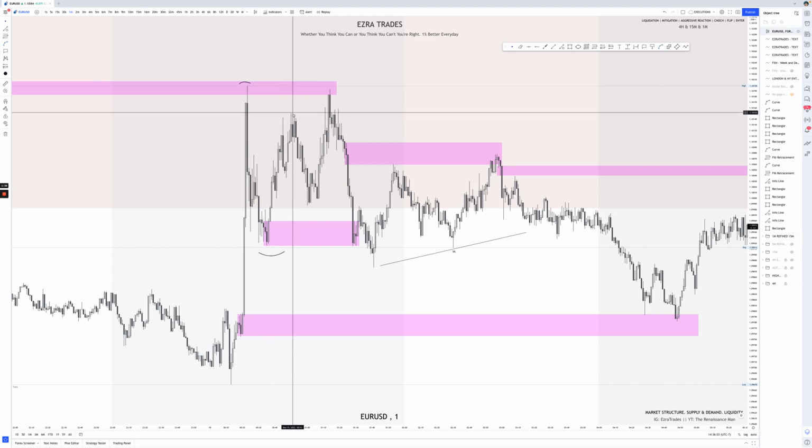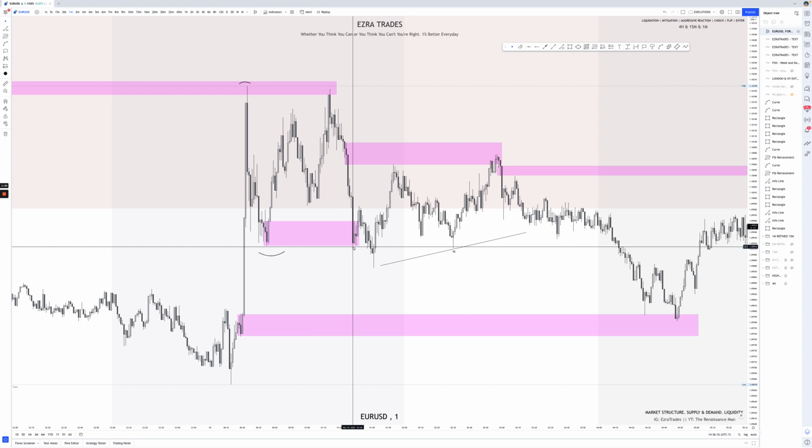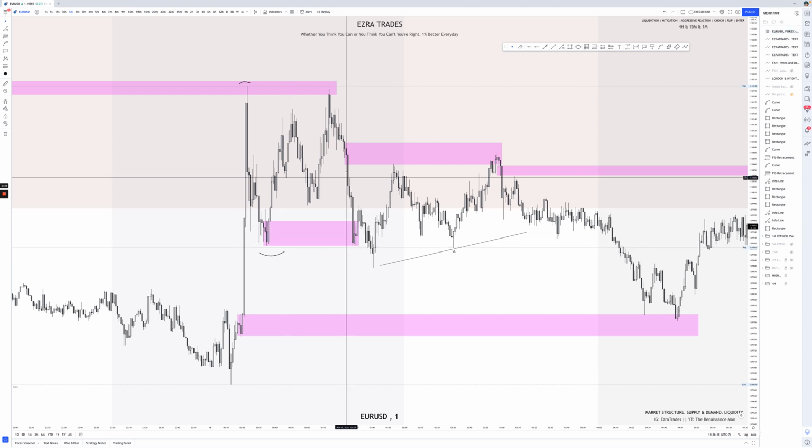Price comes in, taps, comes down. We have relatively equal low, some little liquidity we're building here. Price taps the POI again, and we can see a melt off. We melt. We basically what? We wick just below this, barely by anything, but we still wick it. Change of character here. We're slightly bearish.